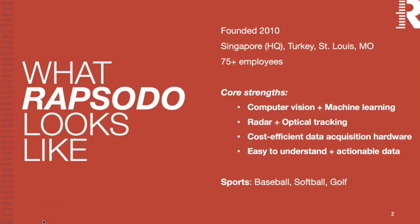I know it's a little interesting, not really knowing what's going to happen next. But Rapsodo was founded in 2010 in Singapore. We actually manufactured and produced SkyTrak, and that was our first product. And of course, Sky Golf is the one that sells it. That's what we did for the first 6 years. We're based out of 3 different locations. Singapore is our headquarters, Turkey houses our development team, and I'm based out of St. Louis, Missouri, with the rest of our sales and marketing team.